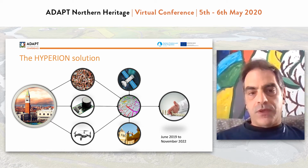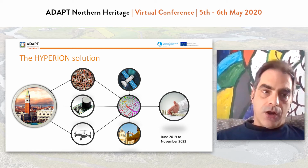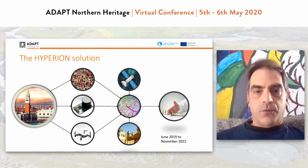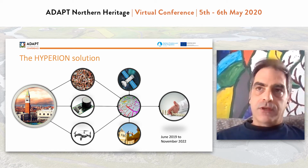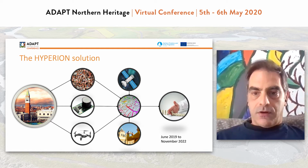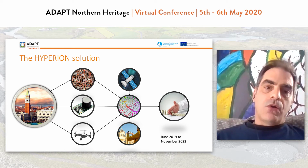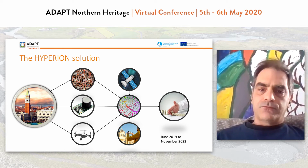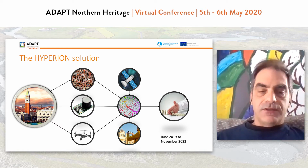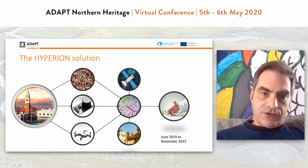Well, first of all, we analyze the problem. So we are analyzing materials used. We have gathered more than 20 different materials from the different sites that we are focusing on. And we try to see how different environmental conditions affect these materials and how they affect the decay of the structures.